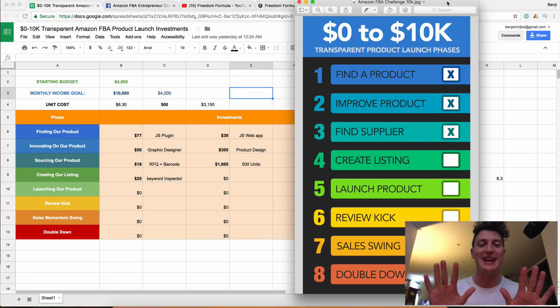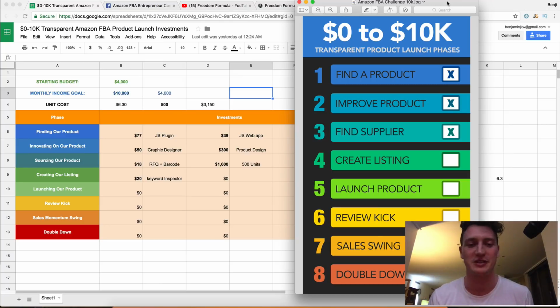Awesome, welcome to day 15 of the Amazon 10K challenge, where we take a product together from $0 all the way up to $10,000 every single month on Amazon FBA. And I'm doing it here fully transparently so you can do the exact same steps that I'm taking. You can see what actions I'm taking and when I'm taking it, what I'm thinking. You can see 100% inside my brain to replicate these actions for yourself and achieve the same $10,000 a month result at home as I do it. So make sure you're taking action and following along.